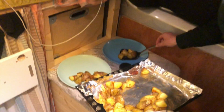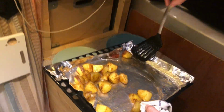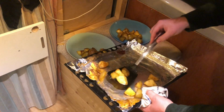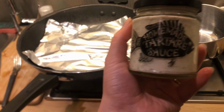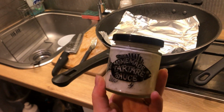We got some specialty potatoes over here. How exciting is this? Posh fish and chips. Yum, yumsicles. That's looking good as well. We've got some lovely homemade tartar sauce from Isle of Skye as well. So excited to try that.